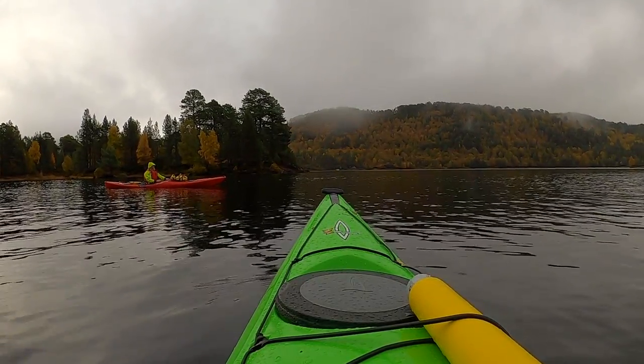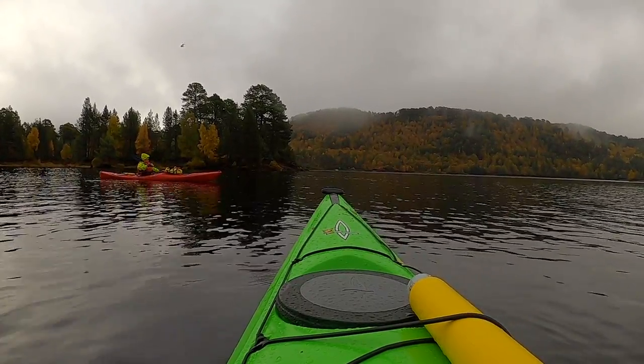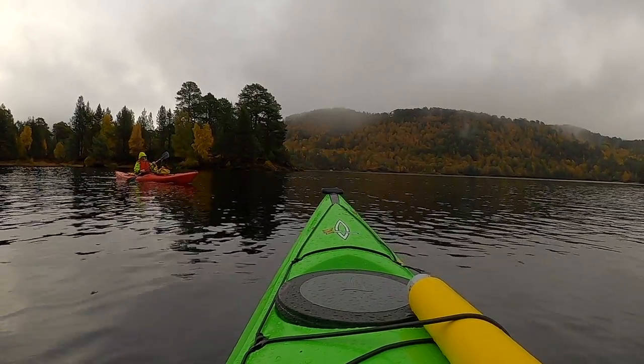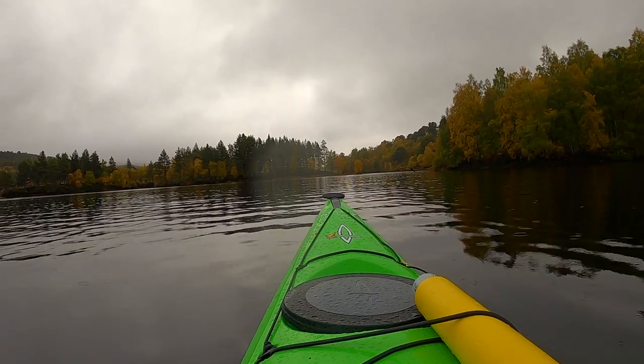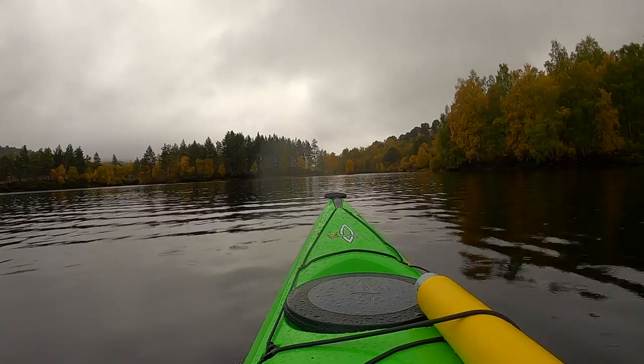Glen Affric. And it's raining. Well, rain's actually off now, is it? It's been battering down. One of the more beautiful lochs in Scotland, surrounded by hills, Munros.